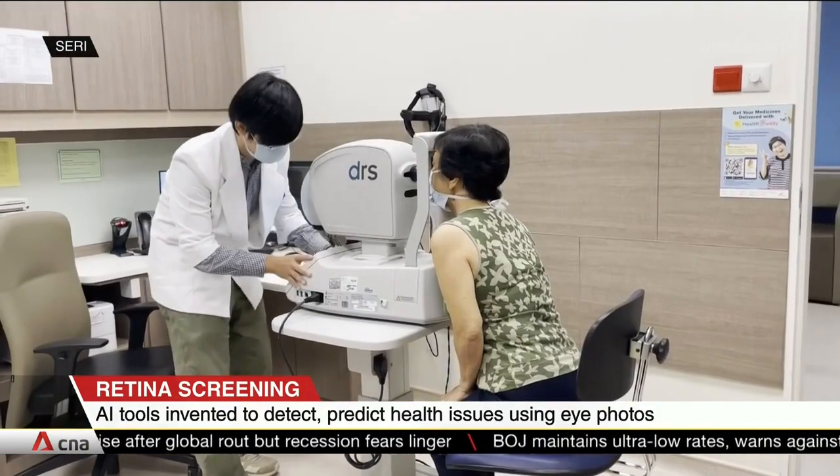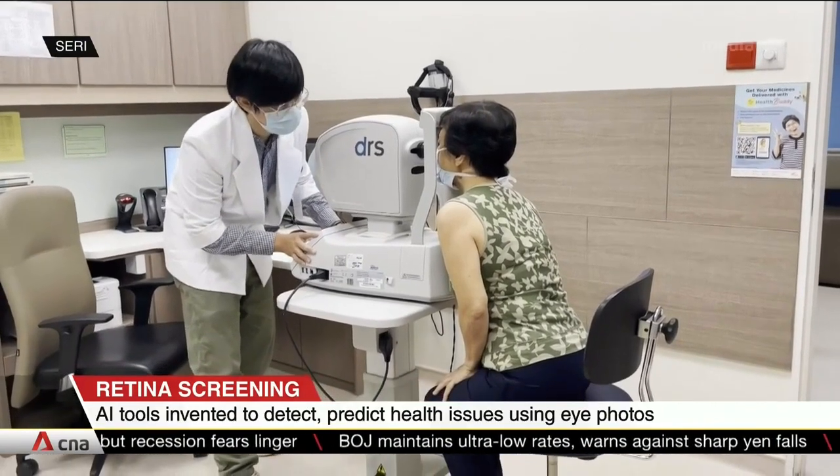Detecting chronic kidney diseases and predicting one's biological age with just a scan of our retinas. It's now a reality thanks to scientists at the Singapore Eye Research Institute. Well, they've developed two tools, RetiKid and RetiAge.